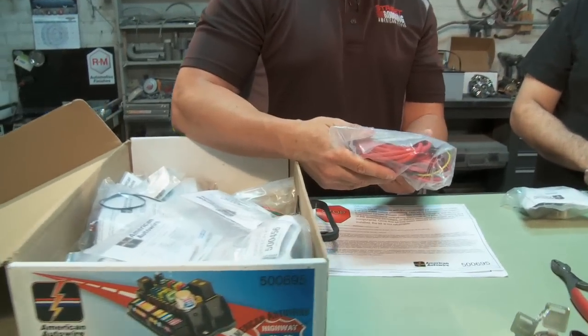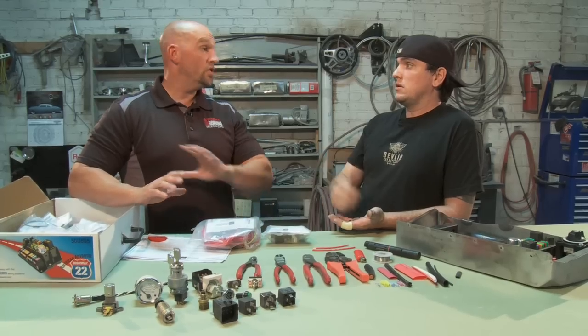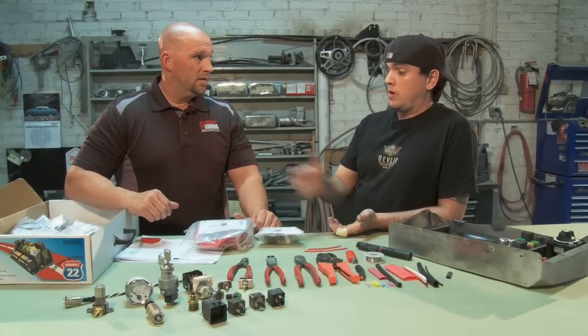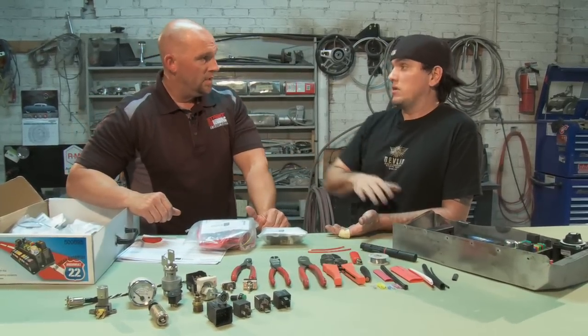It says ignition switch and starter wiring kit. Right. So we're just going to lay it out first, but not cut anything. Right, you don't want to cut anything at all, and that way you can say, well, this isn't the best route, let's move this, or I don't like that, because aesthetics, you kind of have to take that into play too.